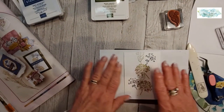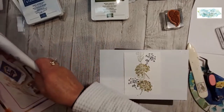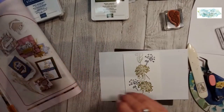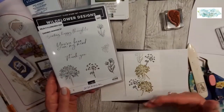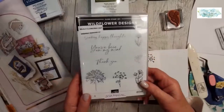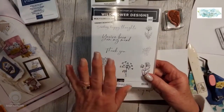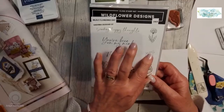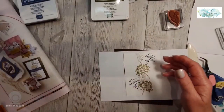All right, now if you wanted to do a bit more, remember I said there's a little grunge stamp in that. So if you wanted to fill this whole piece in, you could add a few more of these flowers, or you could fill it in with this little bit of grunge. But we're going to do it just like the Case the Catty. I could always do the grunge on the inside of the card as well.